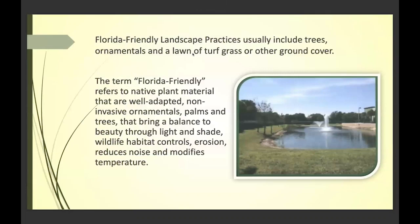Now, I'll use this Florida Friendly Landscape term a lot throughout the presentation today, because it is what we are trying to achieve, whether it be through natives or the least impactful material that is currently available in our areas. That practice usually will include trees, ornamentals or shrubs, and a lawn of either a turf grass or potentially some other type of ground cover, maybe an ornamental peanut, a jasmine minima, something along those lines.